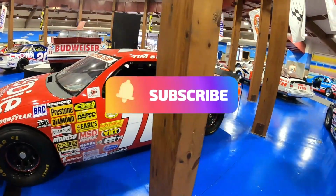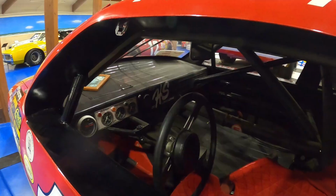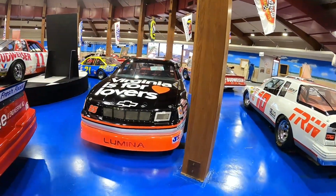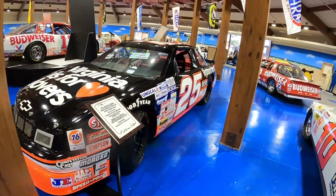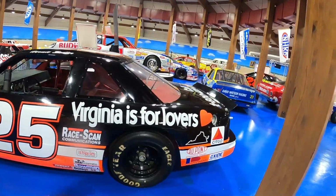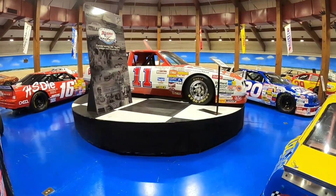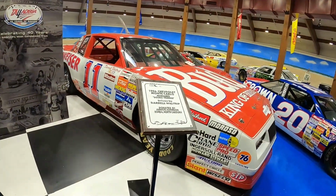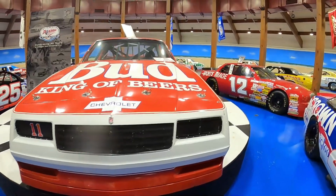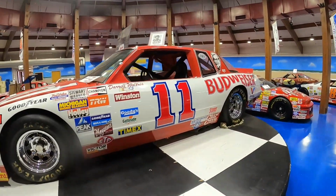Here's a 1992 Oldsmobile. Let's take a look inside of this one. Here's a Chevy Lumina, a 1993 model. And here's a Darrell Waltrip car. It's kind of cool that they've preserved these cars for us to be able to come and see. Again, beer and chicken.